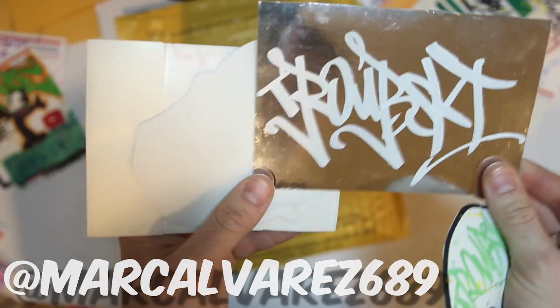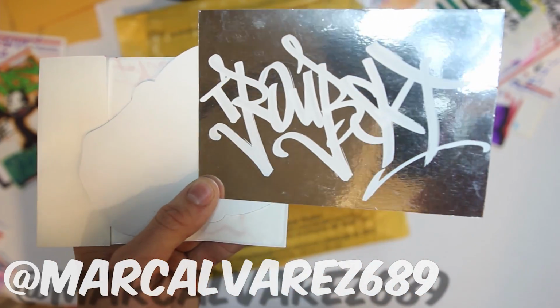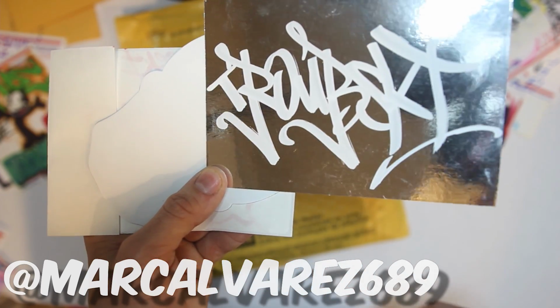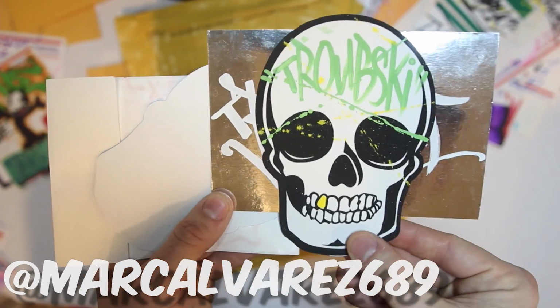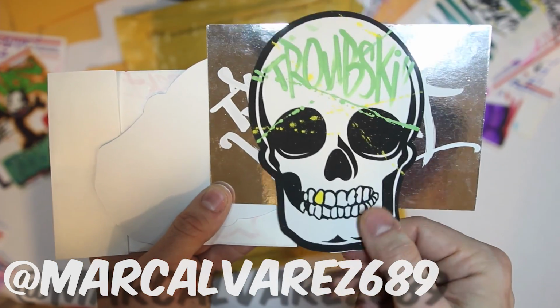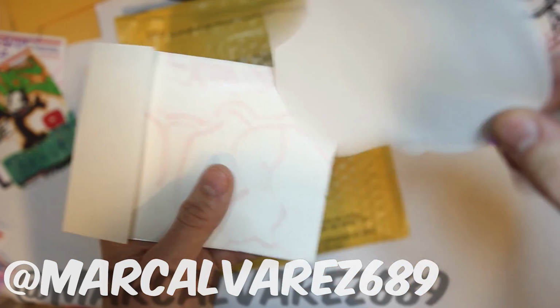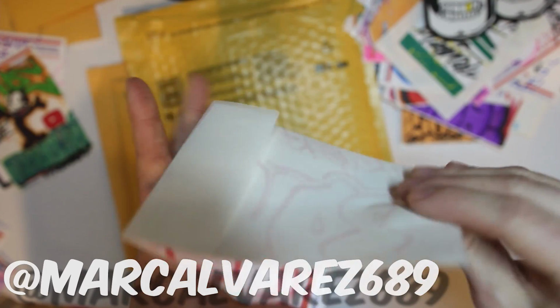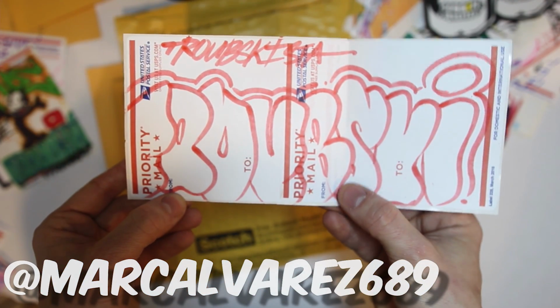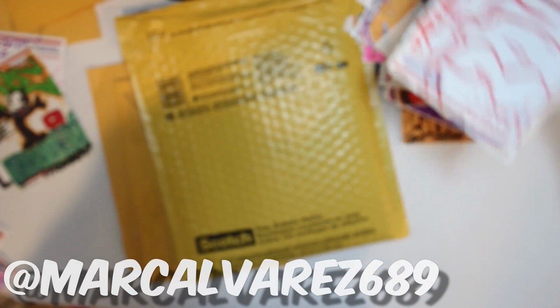Full on metallic. Now this is a tag to say the least. Perfect calligraphy there. Check out that monster bee coming through. Awesome work. This almost has a felt feel to it. Doesn't quite have a sticker feel on the back. Nonetheless, cool additions to the pack. And one final red throwy from Troisi. Thank you for the pack. I'll be sure to hit you up with the return pack as well.